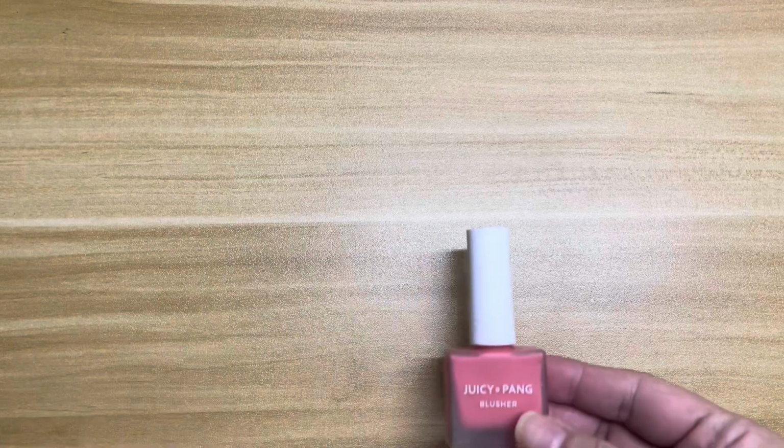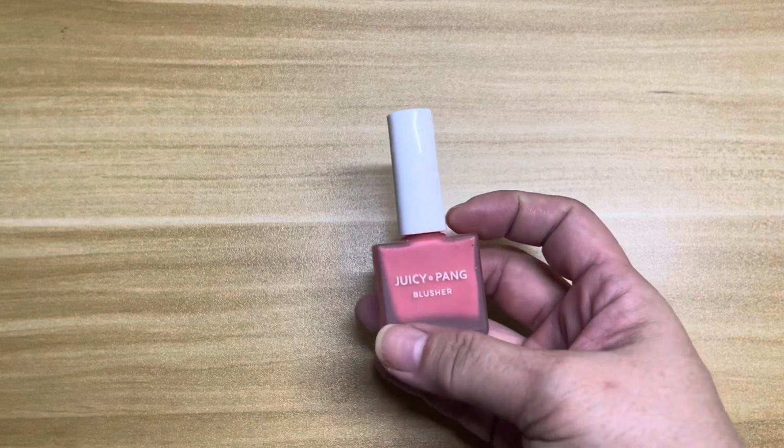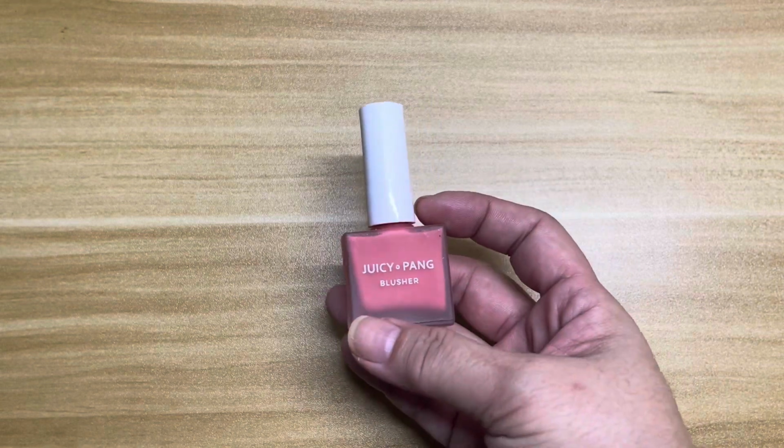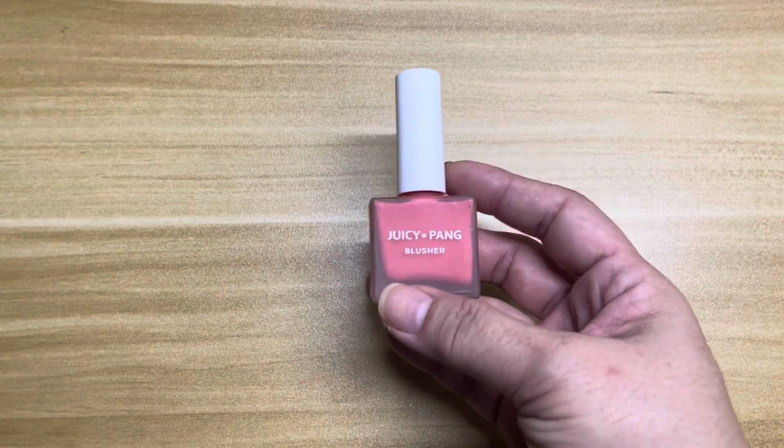And then I have another blush in the project, and it is this Juicy Pang blusher. So this is a liquid blush. I was at 6 uses in my previous check-in, and for this check-in, I've used this 10 times. So this is now 16 uses.